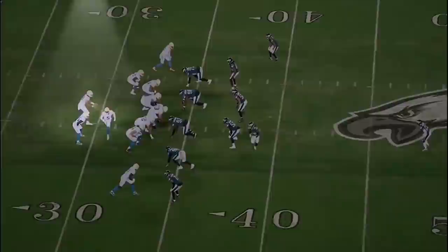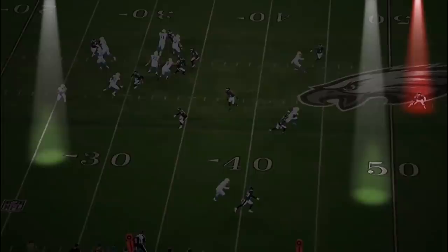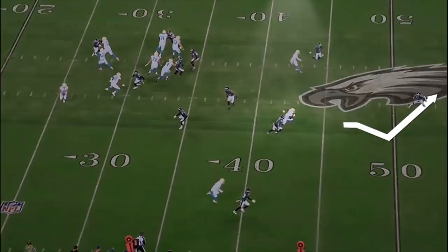39, play action, bootleg. So the quarterback is rolling to the right. What does this safety say? This slot receiver has got to be running a corner route to the right side because I see the quarterback rolling right. There's no way this receiver is going to go to the left. Nobody can make that throw. So what does the receiver do? He runs the corner post. He fakes the corner right there. That confuses the safety even more. We call it a Cooper route, corner post.